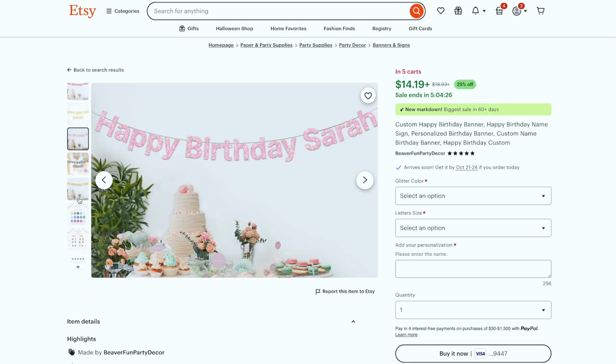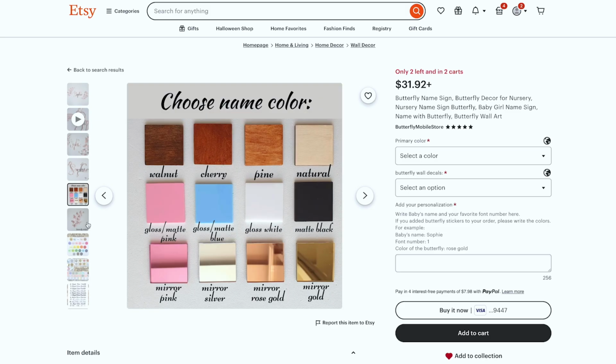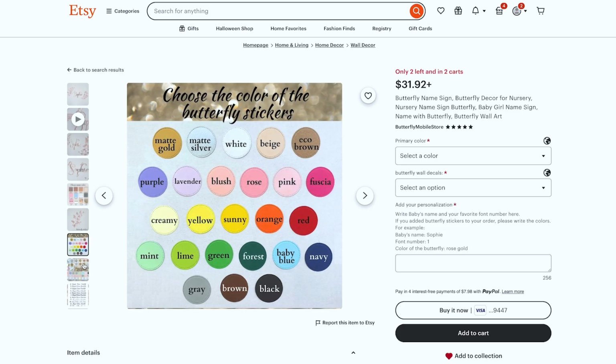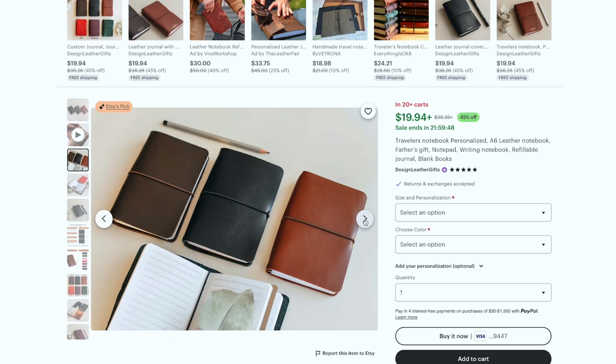Maybe the color chart or size chart is either not all-encompassing or it is too broad. It has way more colors than the colors you even offer. Maybe the care instructions are not clear or they're missing. And is it completely obvious what the size and the scale are? So those are just a couple things to look at.